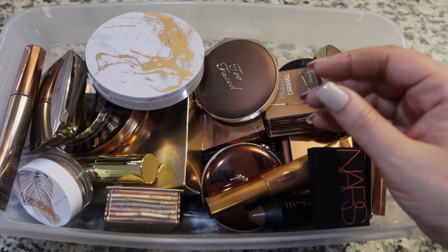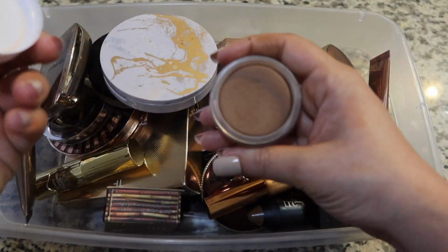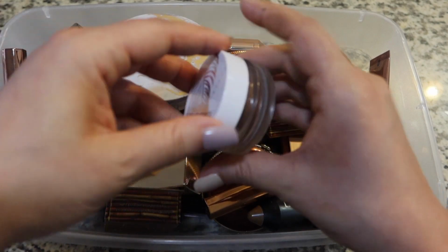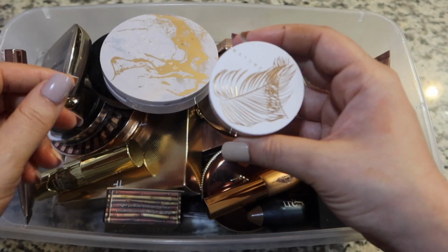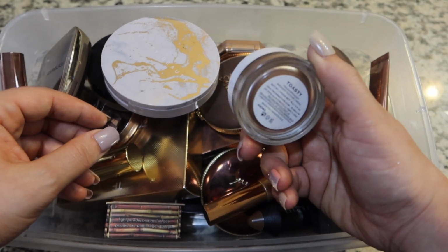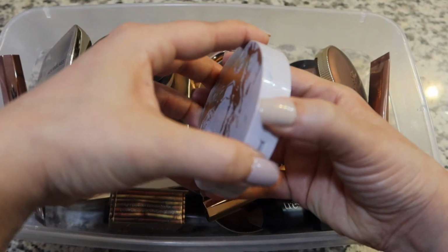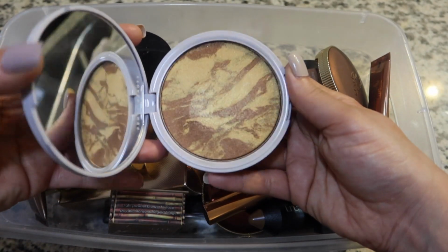Soft velvety feel. This was, I don't know if it was the wrong shade or just the product itself, but the undertone did not look good on me. It did not like me. I did not like it. So the Jaclyn Cream Bronzer in the shade Toasty. Gotta go. I'm absolutely keeping this because it is so gorgeous.